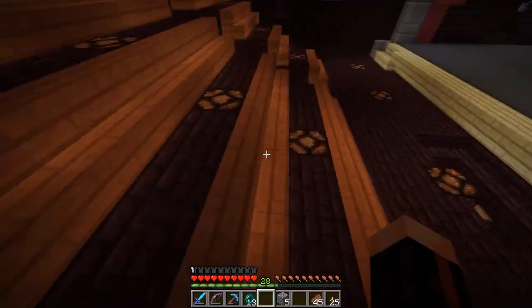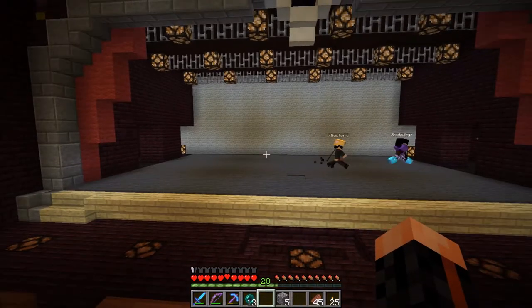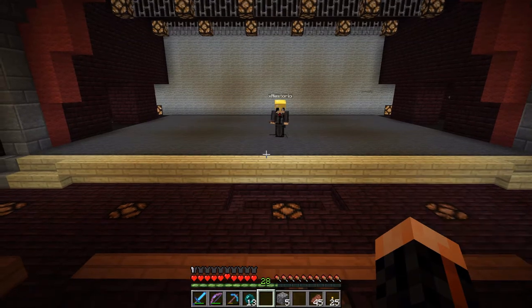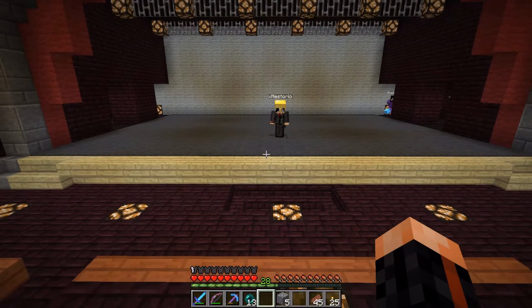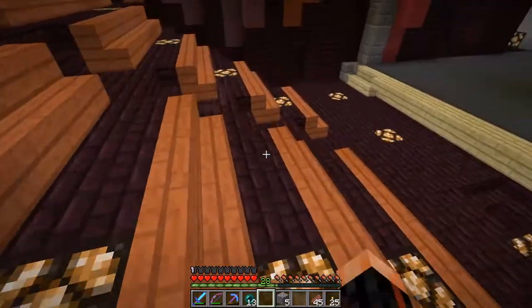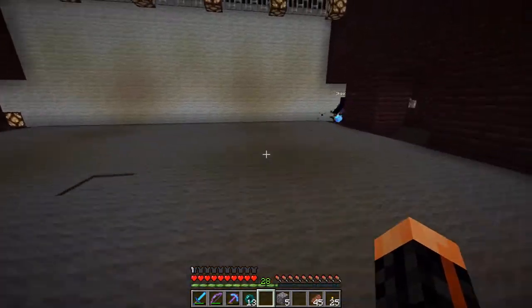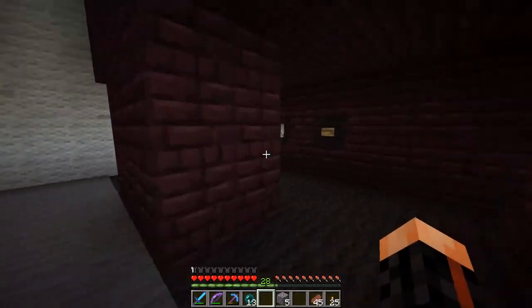That's actually really cool. How does that even work? Now I'm going to turn them back on just by turning this one little thing. Boom. So obviously there's still some torches around, but we'll be working on that.